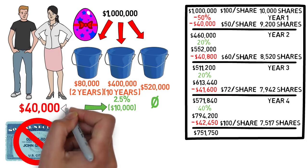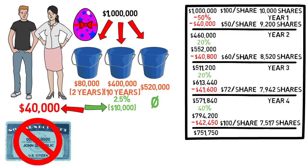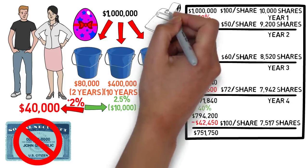However, since their income bucket is only giving them $10,000 a year, and they're pulling out $40,000 a year from their spending bucket to live on, they're going to need to cash in some of those bonds as time goes along to make up the difference. And this difference will increase over time thanks to inflation, which, to keep things consistent with the previous example, we will again say is 2% per year.